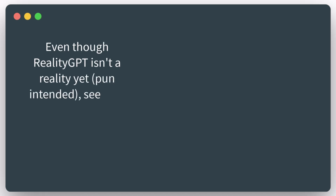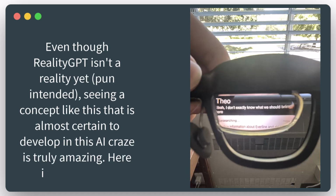Although Reality GPT is still a prototype, it just shows that these things will happen and are developing right now as we speak. And soon you can wear these glasses that display some panel that tells you where you need to go, key points from your conversations, and then maybe a bracelet that picks up the audio from your conversations. It's pretty exciting.